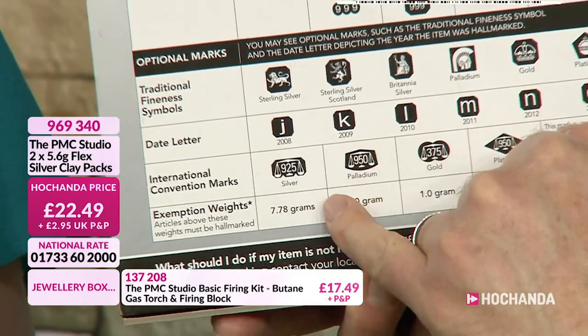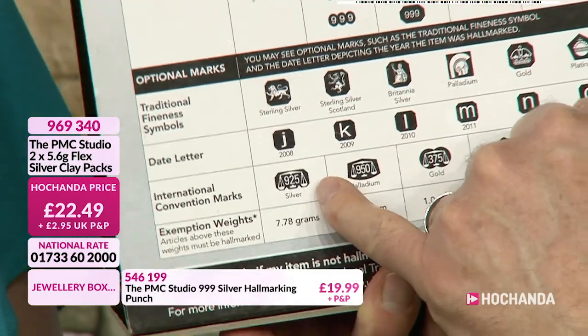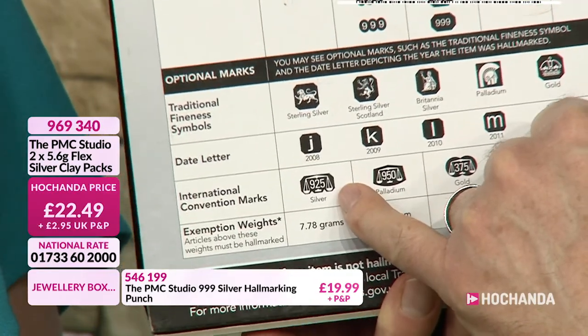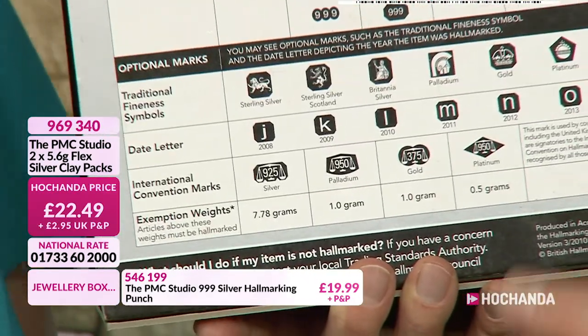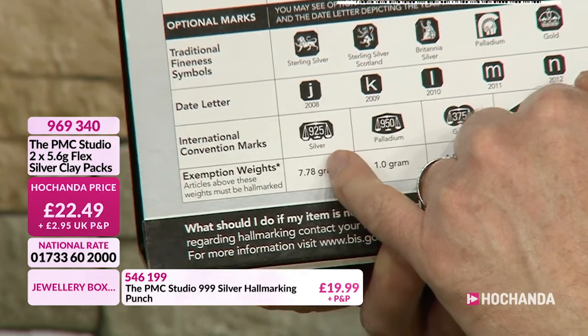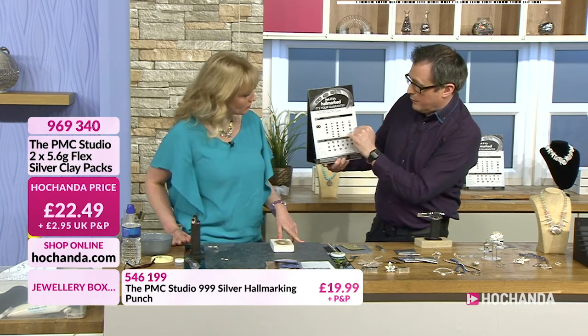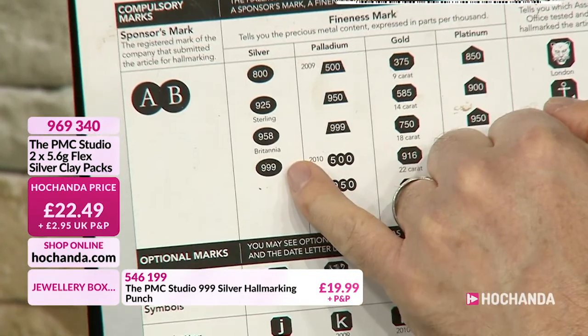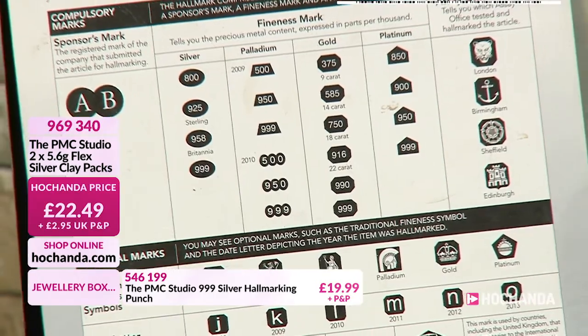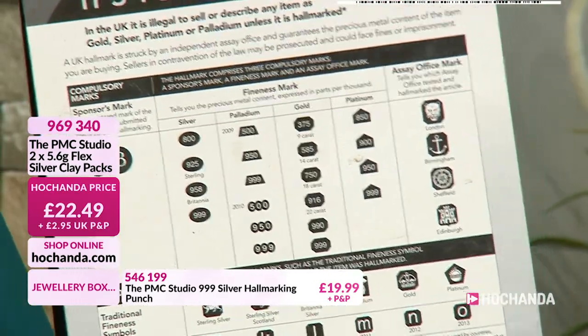Now, this is for the hallmarking guarantee from the assay office, and there's 4, I think, in the UK, aren't there? Yeah. That's for 925 sterling silver. But our silver that you're making is even purer, isn't it? Yep. So it's fine silver. I'm pointing at the 925 there, but 999 is the highest fine silver point. Even when we're working with the clay straight out the pack, it's probably about 96% pure silver already. There's very little binder in it.